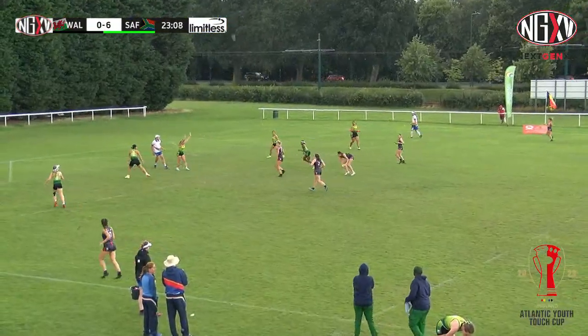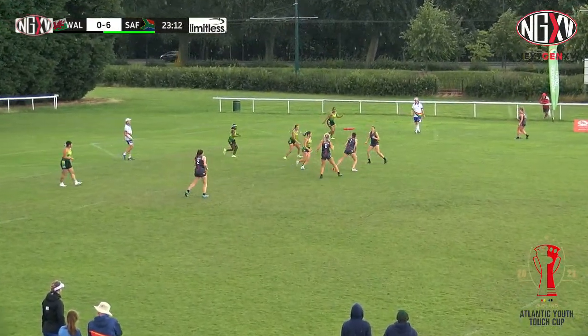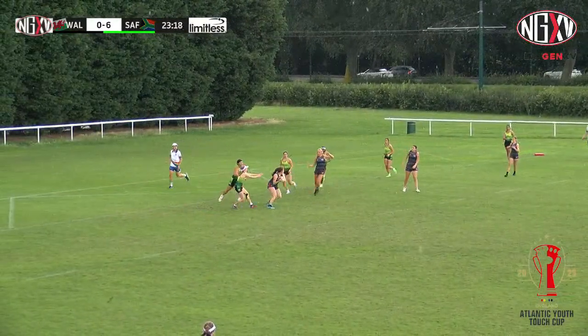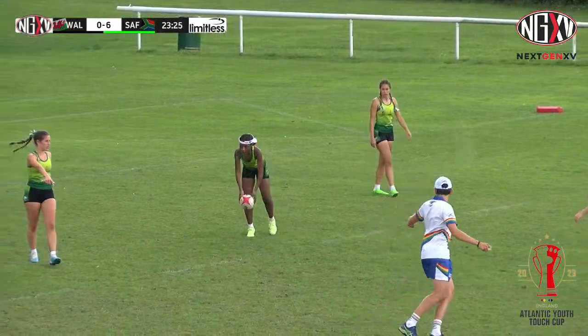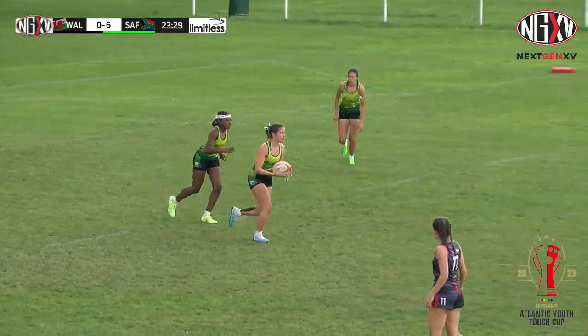And if you're Wales, you just want to test this South Africa line out. You want to be asking the right questions. At the moment, it's just a bit too easy for South Africa. Nice 32. They look to go long. Touch is made and ball is away. Referee calls touch and pass, and another brilliant defensive shot for South Africa.